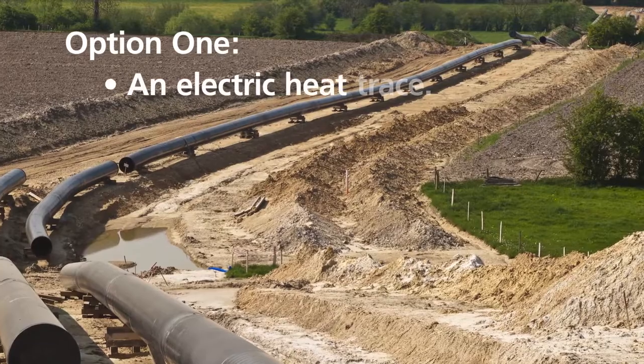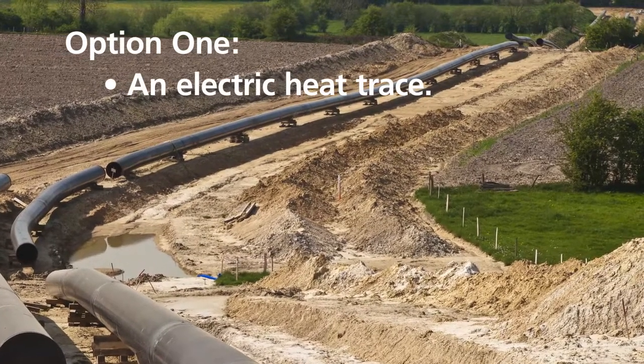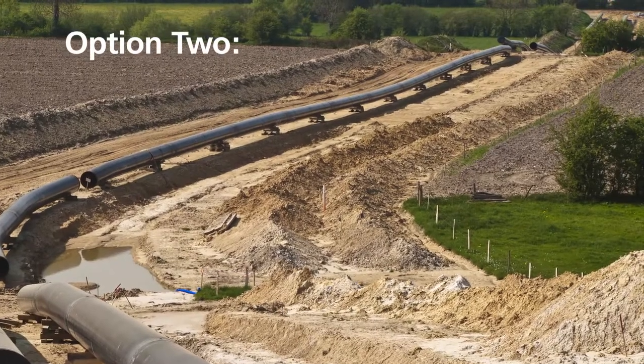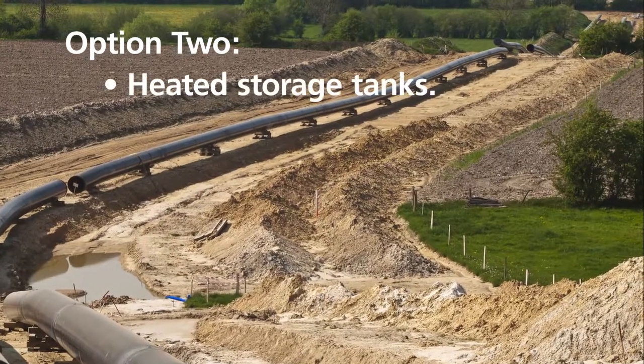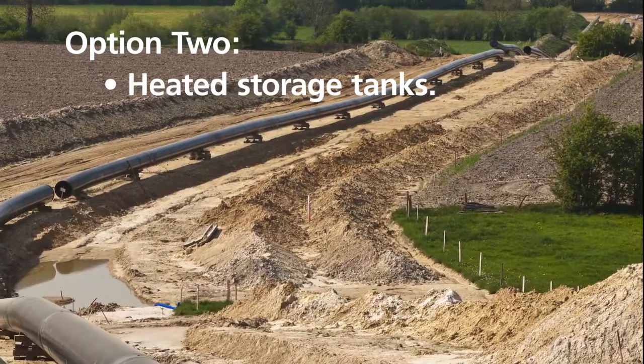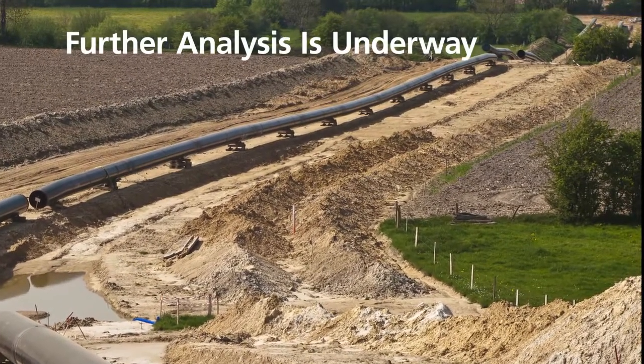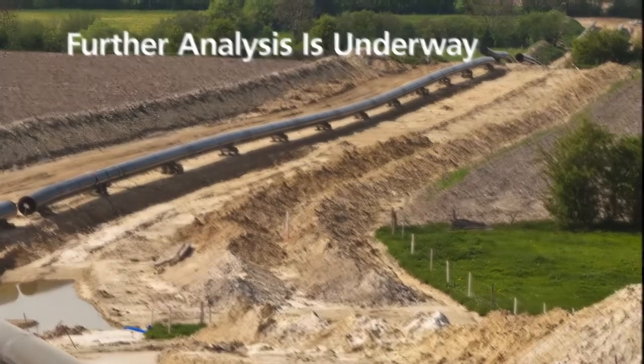One option being considered is an electric heat trace that could be turned on as needed. Another option is displacing the waxy crude into approximately 4 different heated storage tanks strategically located along the pipeline route. Further analysis will be conducted to determine which option would be used.